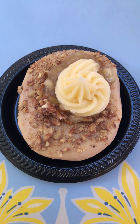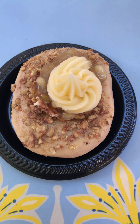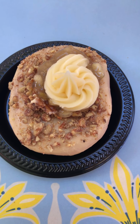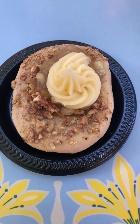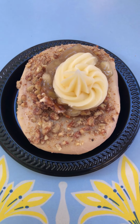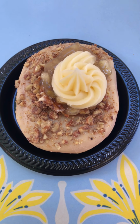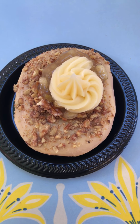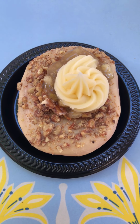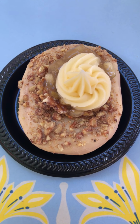All right, one late entry was the apple pecan donut, which comes with spiced icing, apple compote, candied pecans, and cream cheese frosting. This is a new item for the holidays as well. And I guess you really got to ask for it because it's not in the display cases. So one more time, we're going to go back and try stuff and then talk about it.